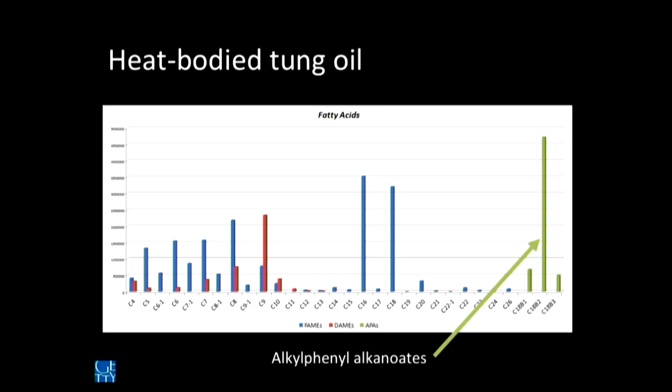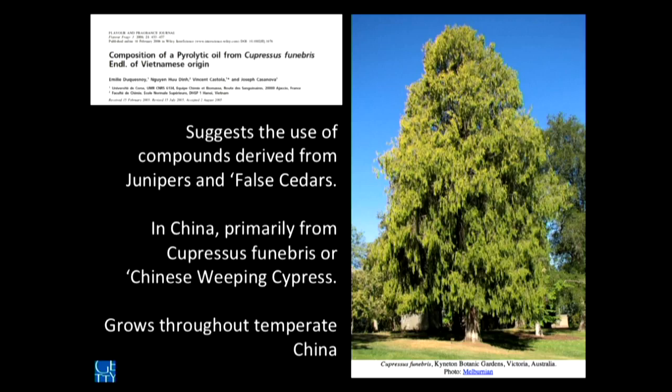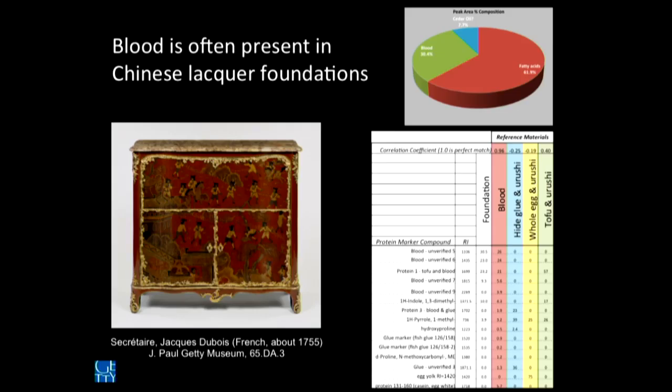as Blythe mentioned. You know it's heat-bodied if you have these alkyl phenyl alkanoates that were talked about by Richard Evershed, who did a lot of work at Bristol University looking at potsherd residues. So if you have these green markers, you know you have a bodied oil, and if the P to S ratio is about 1, you know you have tung oil. Most Chinese export lacquer has cedar oil in it. It was highly concentrated in that layer there. And as Blythe mentioned, it comes from the Cupressus family, juniper, false cedars, and it grows in temperate China, so it's not unusual that they would use it in lacquer.